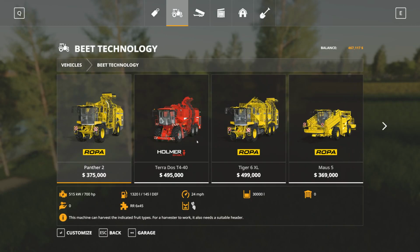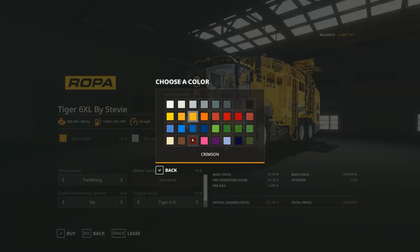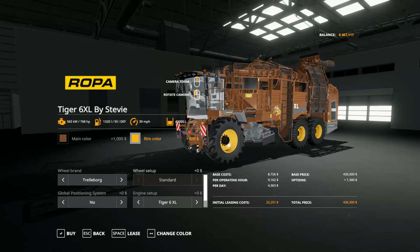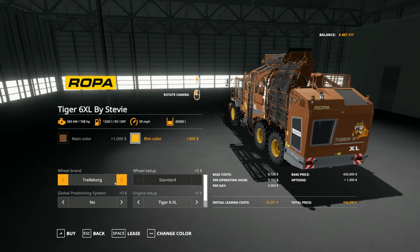So let's go back in here because I do want to buy this today. That way I can't go back on it. Did I say that color? Oh, that's the color we're going with. And the Challenger color. Engine setup, I want the bigger engine. Is not going to... Oh, okay, only $5,000. And GPS, 456.